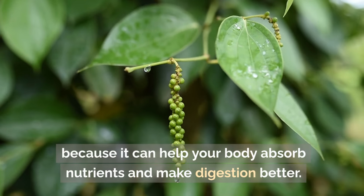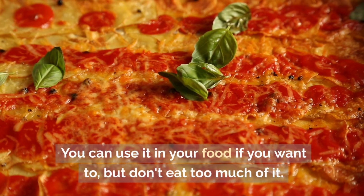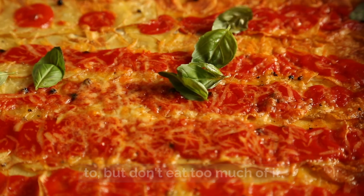Black pepper. Black pepper is safe to use every day and may even be good for you, because it can help your body absorb nutrients and make digestion better. You can use it in your food if you want to, but don't eat too much of it.